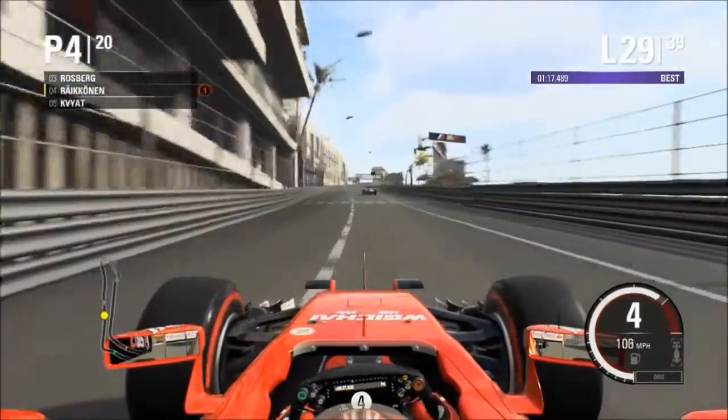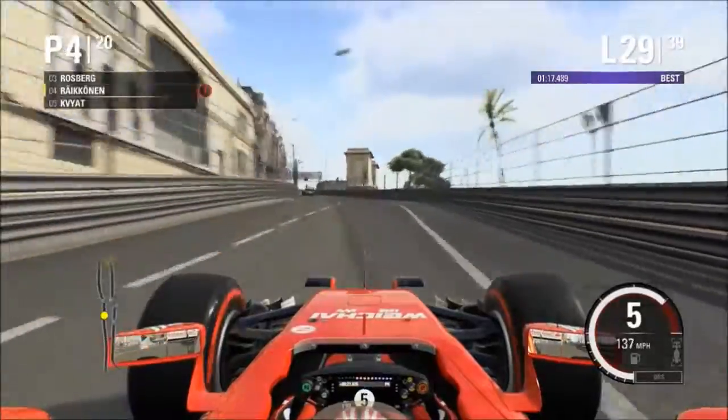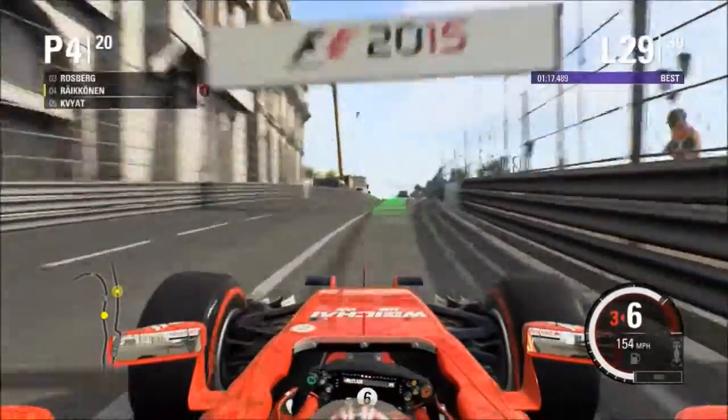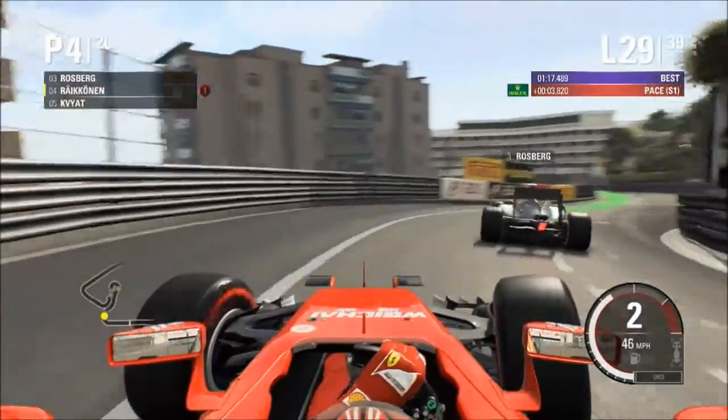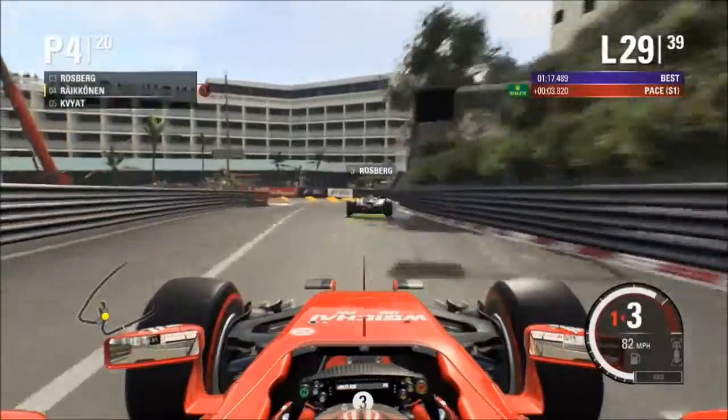So at the end of the race, tyre wear is going to be a massive issue. As long as we don't get a puncture, we should be able to hold on though. But we're in P4, effectively P2 I believe. So we are going to have to catch down Nico Rosberg. We're having a look into Mirabeau. That's not going to happen.